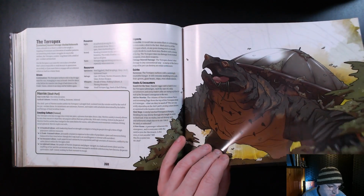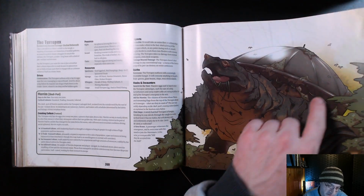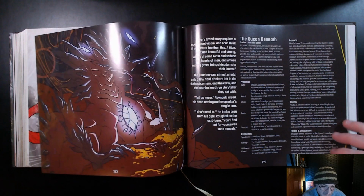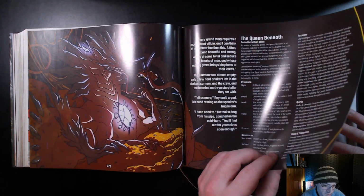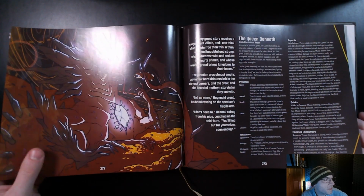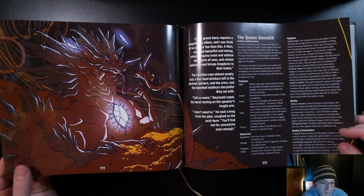Like the Terrapex, a Leviathan, an ancient salvaged shelled behemoth. You can see here, look, that shell is salvaged. The Queen Beneath. Like, these are things like beating this big bad is probably the end of a mini campaign.